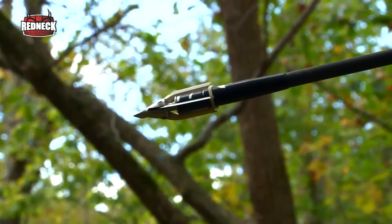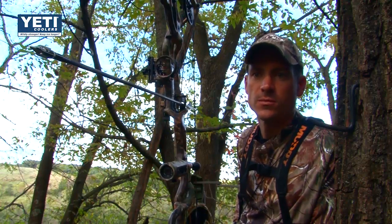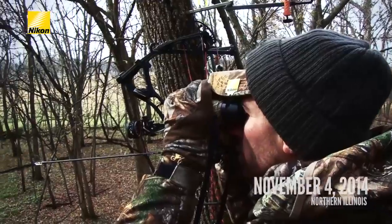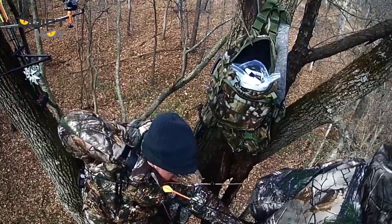We have a lot of good sets. We have a decent understanding of how the deer are working through these properties. It's going to be a challenge because I'm sure some of that will be changing. But I think Scott and I's focus has always been to stay out of our spots as much as possible during October and then hit it hard during the rut.